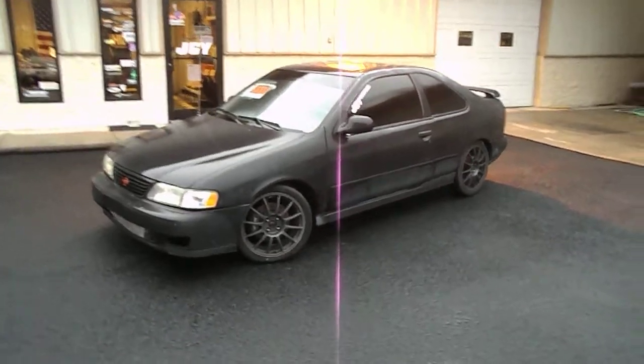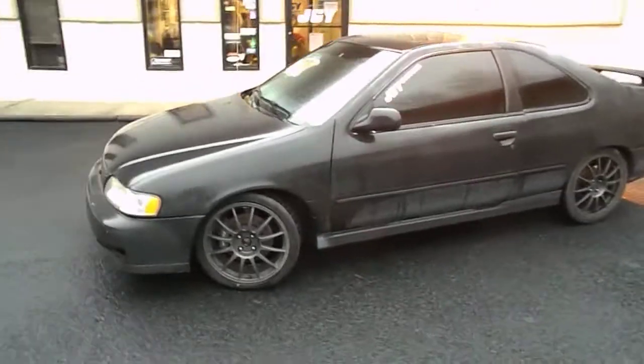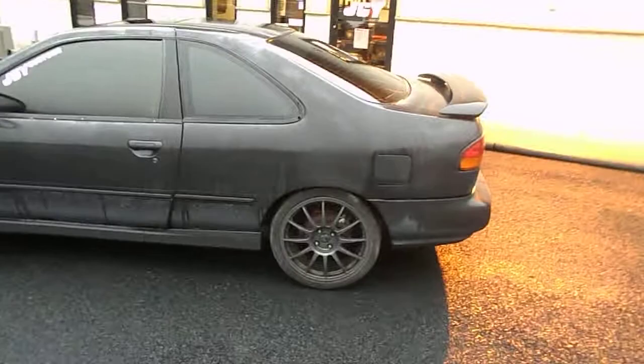Okay, what we have here for sale is a '95 200SX SE-R here at JGY, and it's GTi-R powered. Basically about every bolt-on goodie that we sell, or you can get for these cars. No weird camera tricks here.